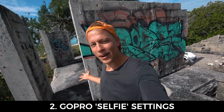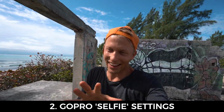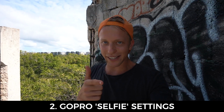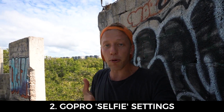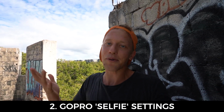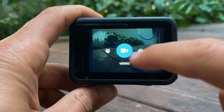Okay, so now that I've changed my settings up here, we have to talk about changing your settings in your GoPro. Okay, that was a terrible segue and attempt at a joke for my next segment, but we have to talk about GoPro settings because GoPro doesn't actually come with a preset selfie setting. Crazy, right? So let's set it up right now. I'm going to run through this really quickly, so feel free to pause the video if you need to take it a little bit slower.